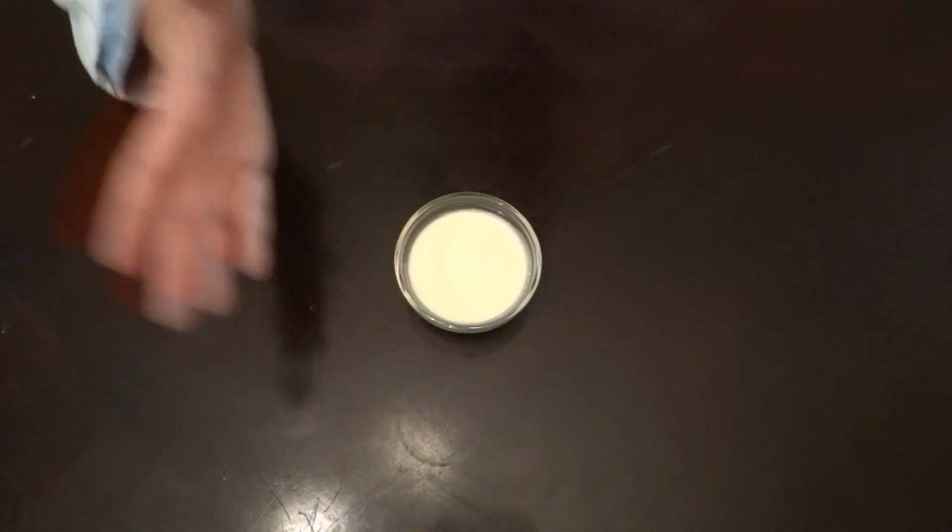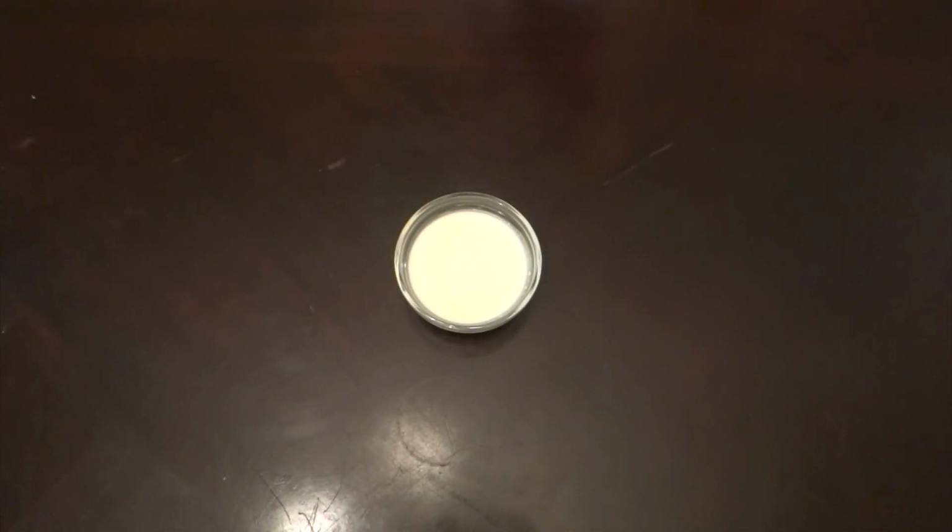So here's our second experiment we're going to set up. In our first one, we showed that just by adding milk protein to water, we can make it look like skim milk pretty easily. Now to the question of what color is milk fat, just in case you don't believe me quite yet. Here we have a small dish of heavy cream. Heavy cream is about 40% fat.